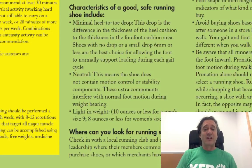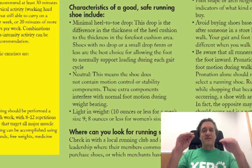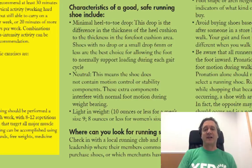Characteristics of a good, safe running shoe include minimal heel-to-toe drop. The drop is the difference in thickness of the heel cushion to the thickness in the forefoot cushion area. Or another way of saying that, just the difference in height between your heel and your forefoot when you're standing on the ground in the shoe.